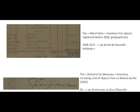The kelp container also appeared in an earlier inventory called after another curator, Duhamel du Monceau. And that one is especially important because it recorded items that once belonged to la Maison du Roi, the house of the king. There it was, at the bottom, described as a bag made of ficus from New Holland, number 56.